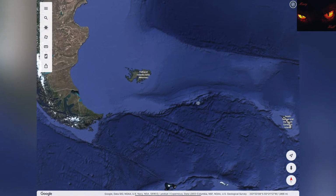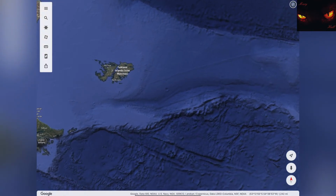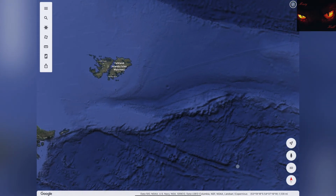So Mary found an obvious impact crater almost due east of the Falkland Islands, a little bit south. But we can get the coordinates. Actually, when you put the object or whatever you're looking at in the middle of the screen, the coordinates will show up down here. And it's interesting that it's 53 degrees south and 54 degrees west. So it's pretty even. It's really something.